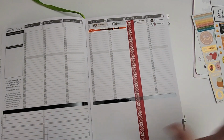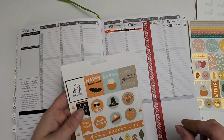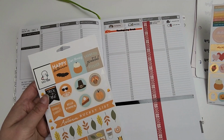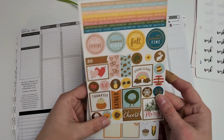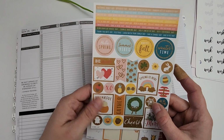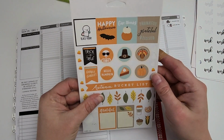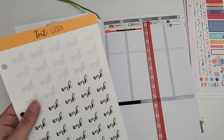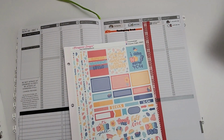Well, that's a little crooked. That's fine. Life is crooked stickers. So on these sticker sheets, I have just a few icons that would work for Thanksgiving or fall, and a few on here. So I think I'm going to start with this kit and then supplement for other things.